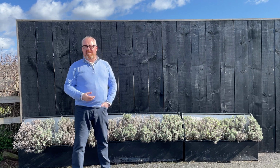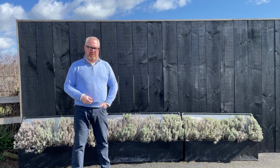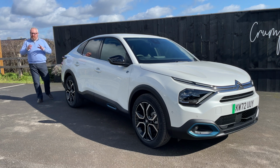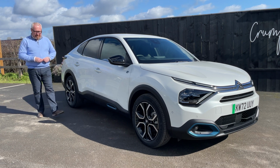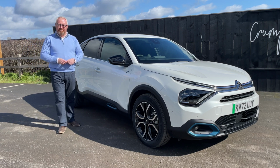People now want the practicality and the high driving position of a crossover. But let's say you need that practicality of the crossover, but you want the style of a saloon. Could such a Frankenstein car exist? Well, thanks to Citroën, it does now.